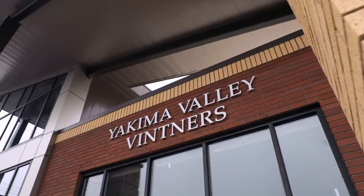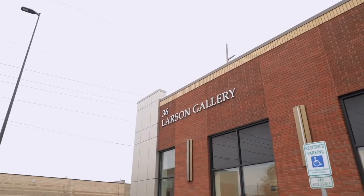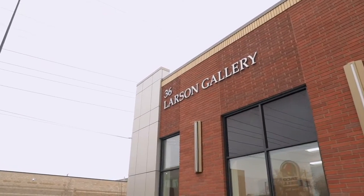This corner that our buildings are on, 16th and Nob Hill, is really a grand entrance to the college. And so having the Larson Gallery right on that corner when people enter the gallery will be a wonderful presence for us and a way to show the community we're here. Now having a real special place on campus in the community, I think we're going to have an amazing connection now between our program, the opportunities in the program, and then also just a great way to really give an opportunity for our students to showcase this passion and skill that they're crafting.